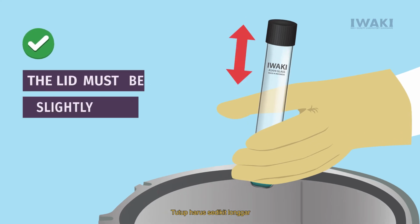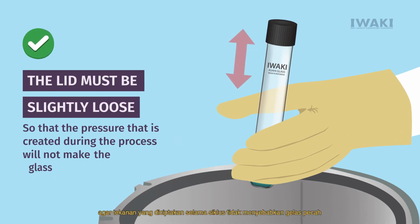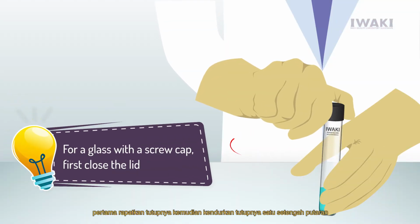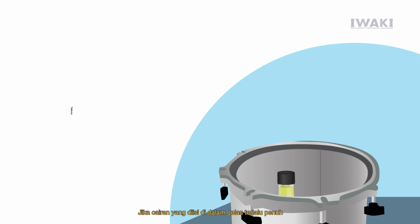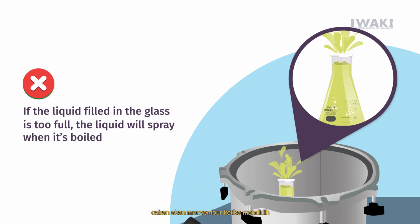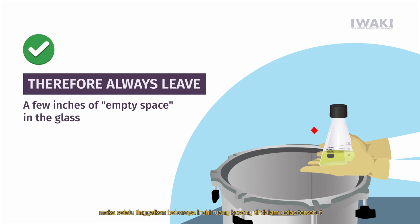The lid must be slightly loose so that the pressure created during the process will not break the glass. For a glass with a screw cap, first close the lid, then loosen the lid by a half turn. If the liquid in the glass is too full, the liquid will spray when it boils. Therefore, always leave a few inches of empty space in the glass.